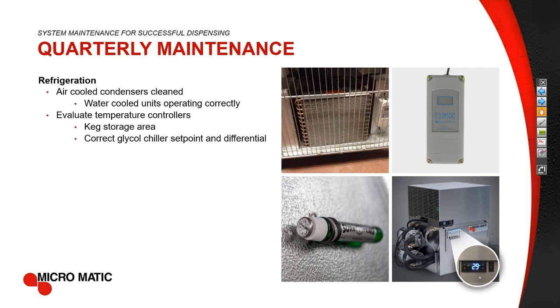Again, your beer cooler, your glycol chiller, that's the heart and soul of your draft system as well. If you're not comfortable doing this, if you don't know what it should be, just check with the manufacturer. You can check with Micromatic. But for sure, let's get someone who's qualified, either a draft tech or a refrigeration tech, depending on what we're talking about.